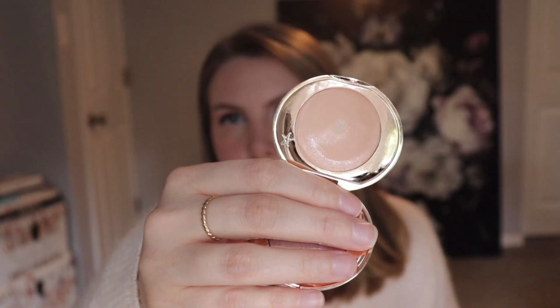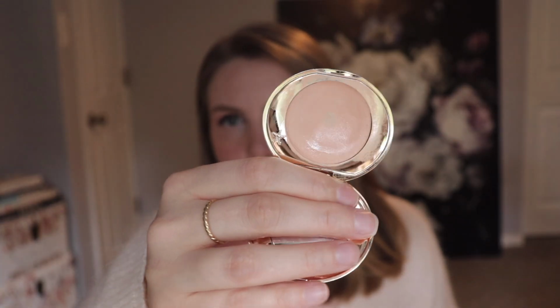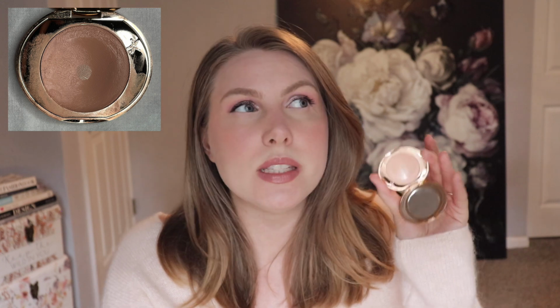But in that video, I mentioned that I had hit pan on my Charlotte Tilbury color corrector in the shade Fair. I'm not entirely sure how easy that is to see in the glare, but it is right there in the middle. I am really glad to see that it took me a long time to eventually hit pan. I've used this 88 times, and I would say I hit pan around the 80 use mark. I do go in with my finger pad and apply it to my under eyes that way.